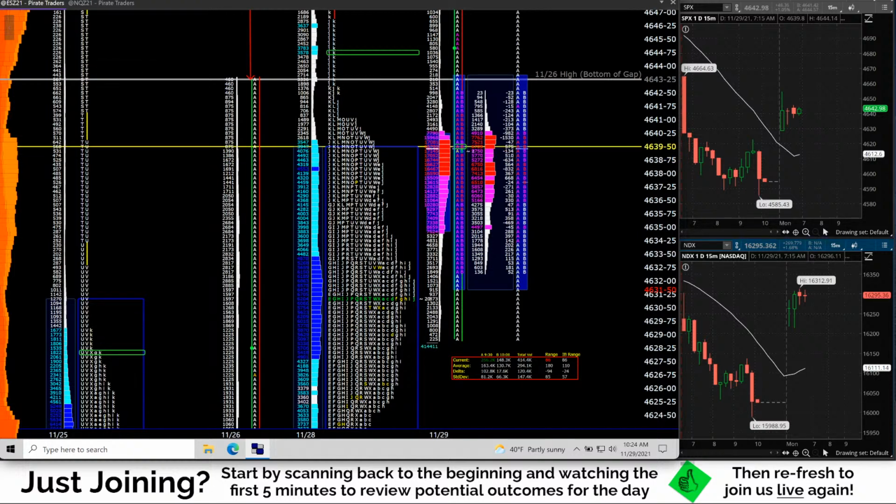Crude's moving down. Good old crude oil. Yes, sir. Bringing in volume, too. That likely has to do with the reserves, though, too, right? All these nations are releasing their reserves.